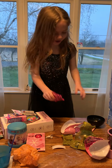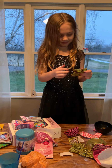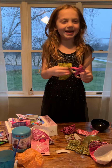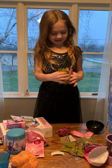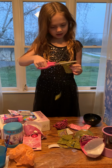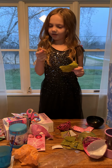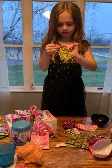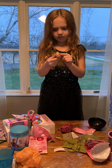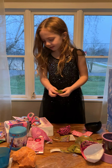Hi, girls. This is my doll. First, I'll open the accessories. Thank you, ma'am. Open up the rest. Looks like a jetpack. You might be right. These things are tiny.